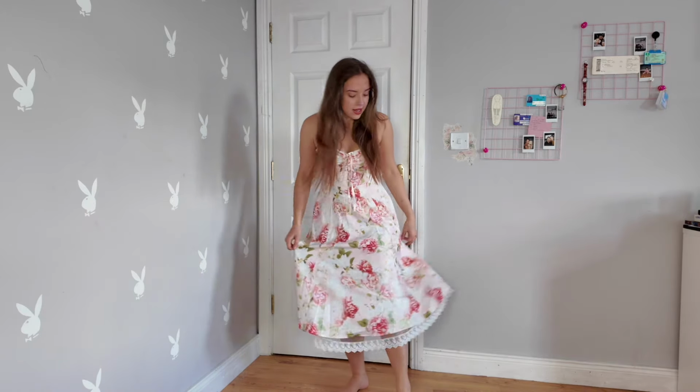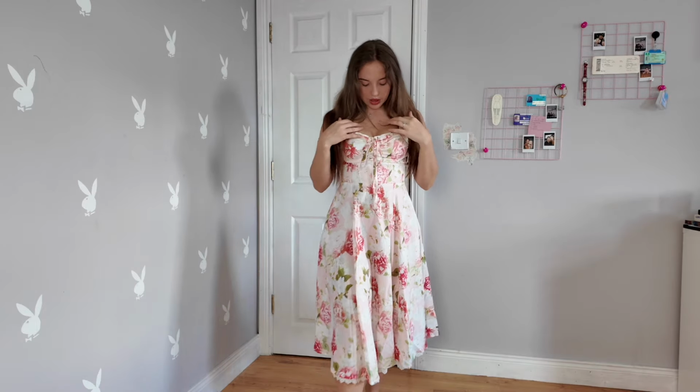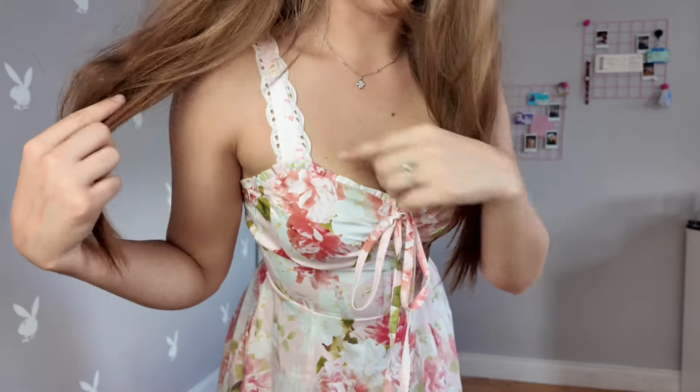Anyways, for this dress, when I got this package, I went to the park in this dress because I wanted to be a pretty little princess. And I thought it was so cute because of the floral detailing on it. A little bow here, and then it has kind of a frilly thing going on here.